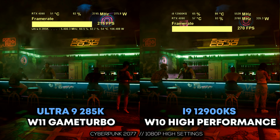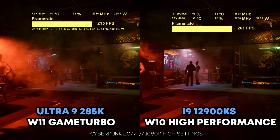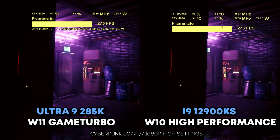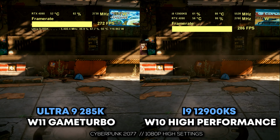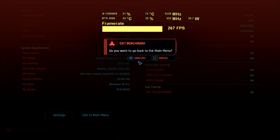This was a shining star for Alder Lake, where in fact, when we tuned it to 5.5 gigahertz, the 12900KS, it actually beat even the 7800X3D in this particular benchmark. And if you guys don't believe me, I'll just pull up the receipts to prove it. Though we move over now to Gears 5, and here is another poor showing from this 285K.